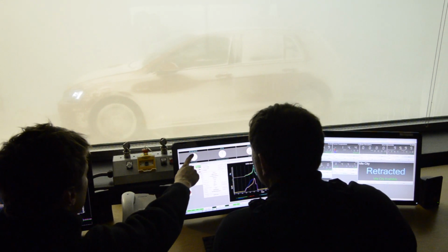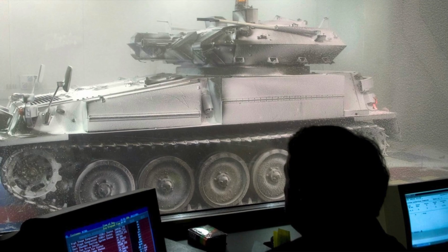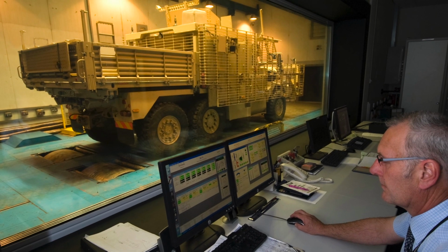The sort of sectors that we deal with is anything from motorcycles right up to heavy goods, including military. We've even adapted our bigger chamber to accommodate rail.